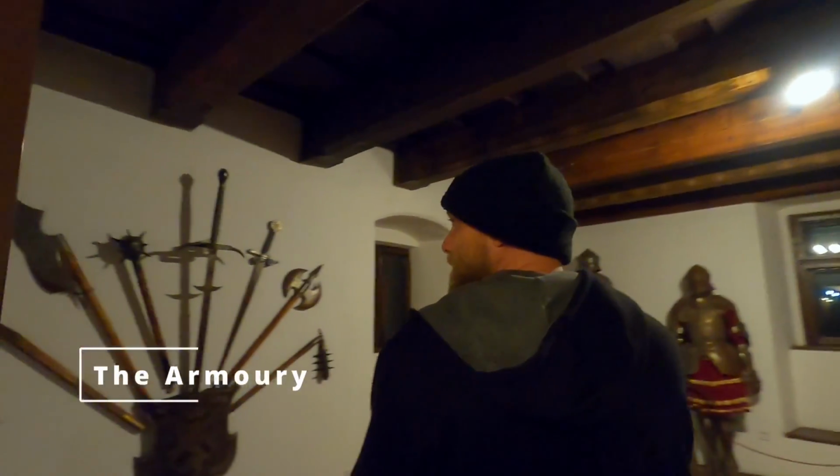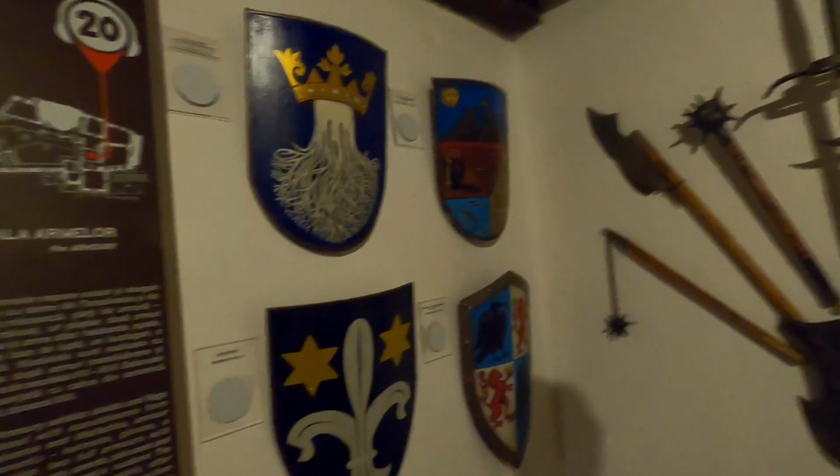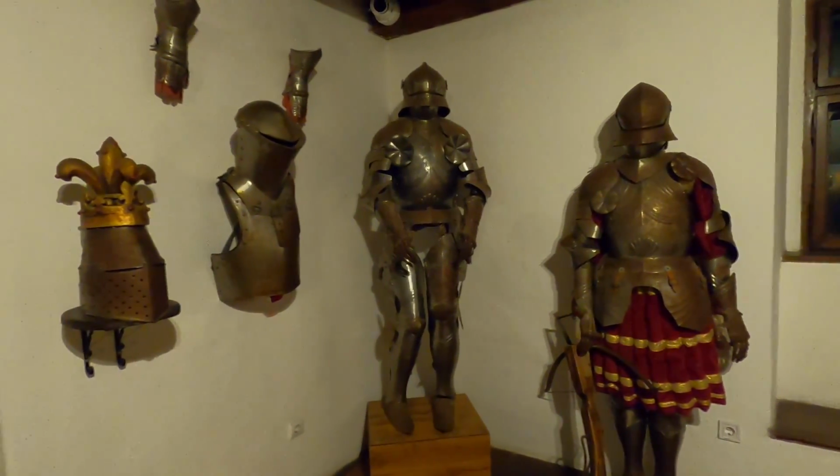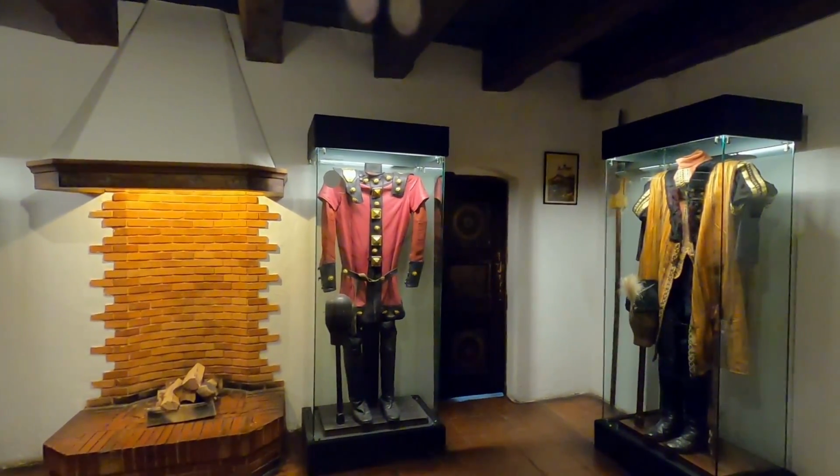Dressing room. There's military gear here. Ooh, swords. Feeling cute. Let me put my armor on. Which one would you wear? That's a movie costume. Vlad the Impaler. This is a movie uniform. Michael the Brave, Transylvania, movie costume.